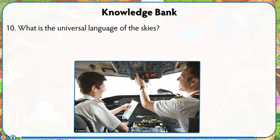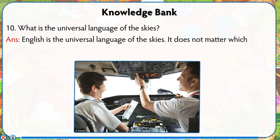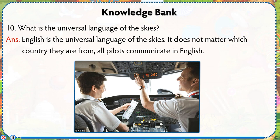What is the universal language of the skies? Answer. English is the universal language of the skies. It does not matter which country they are from. All pilots communicate in English.